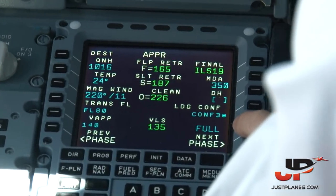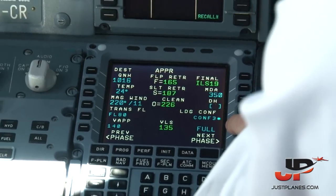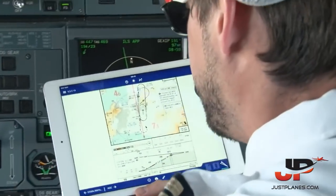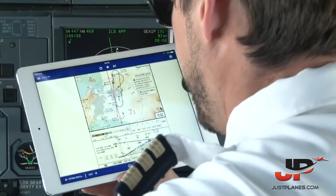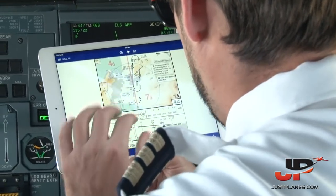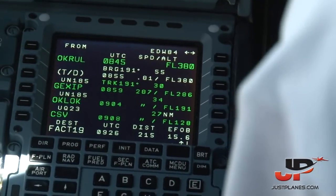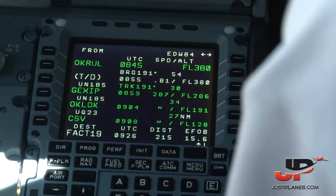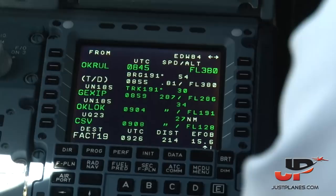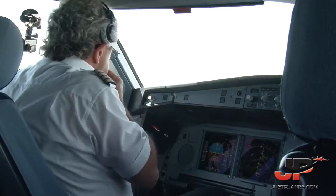I'll make a configuration full approach. Then on the ground, idle reverse, manual braking. The runway is 3.2 kilometers long, 60 meters wide, with a 3.2 degree slope. We'll evacuate the runway at the end via Bravo 3. The approach will be manual flying, main thrust remains on, and then the landing is either reverse or manual braking. EDELWEISS 8-4, good day, descend to flight level 150.